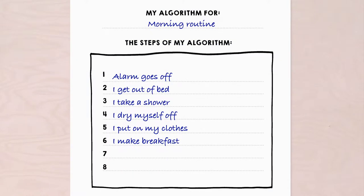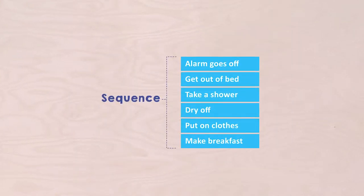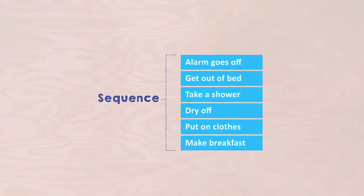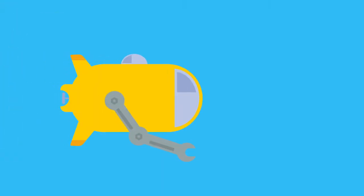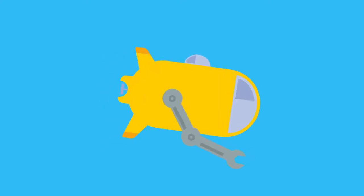Have you been able to come up with an algorithm? Nice. Such a series of sequential instructions in block code is called a sequence. An algorithm often consists of one or more of these sequences. Take a look. This is our robotic cleaner. We are going to write an algorithm to make him clean up all the plastic in the ocean. In order to make him move forward and to make him turn, I code a sequence.